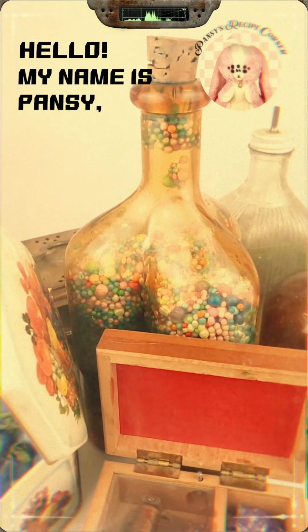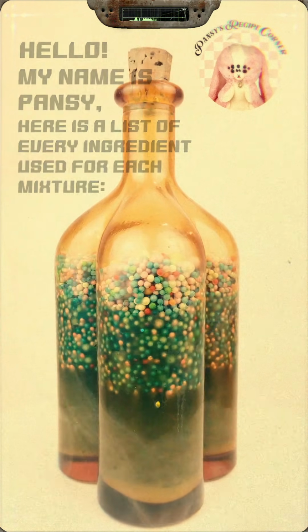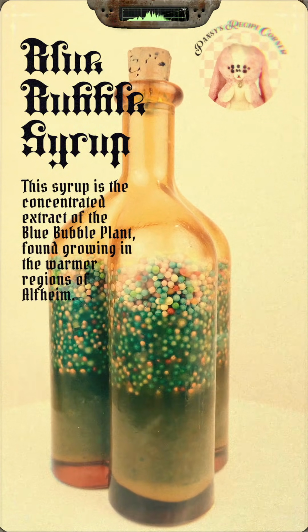Hello, my name is Pansy. Here is a list of every ingredient used for each mixture. We will begin with blue bubble syrup.